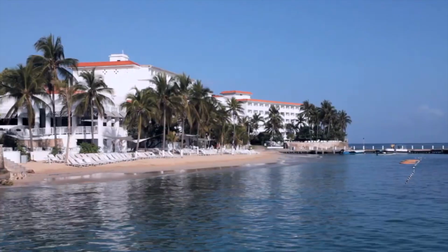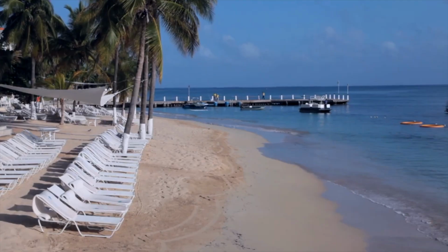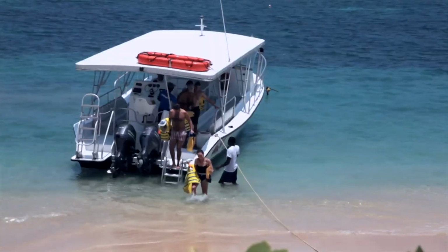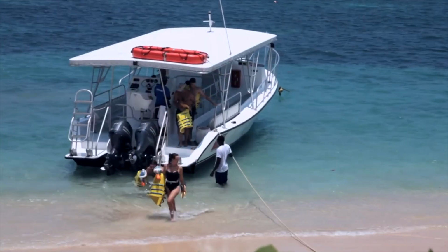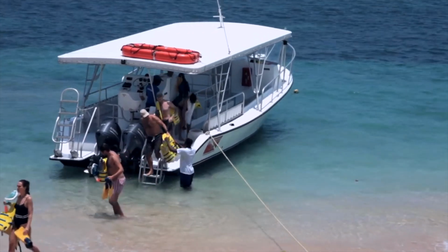the island. And if you're not experienced in snorkeling, we offer snorkel clinics. We have a glass bottom boat ride that leaves from the resort at 9:30 in the mornings.